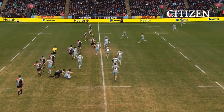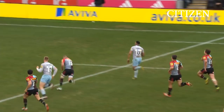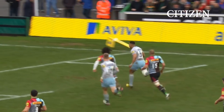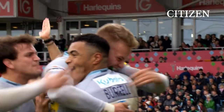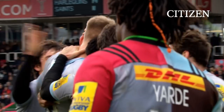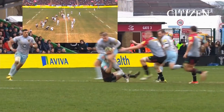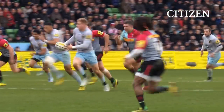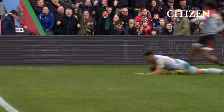Dixon, Myler, Malander. Malander breaks the line with Burrell in support. Malander to Burrell. Luther Burrell for the corner. Burrell chased, but not caught. Thus far this afternoon has proved to be an extremely rich one for Luther Burrell. A wonderful line break by Harry Malander. Excellent support play. Burrell accelerates and he makes it into the corner to score his third this term.